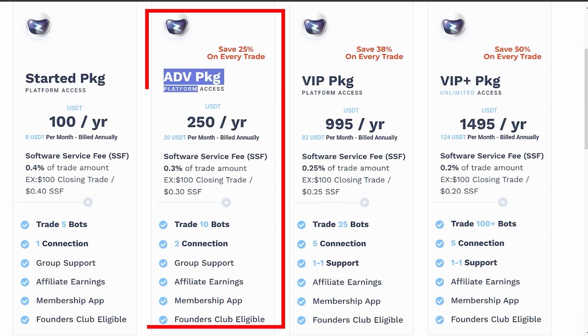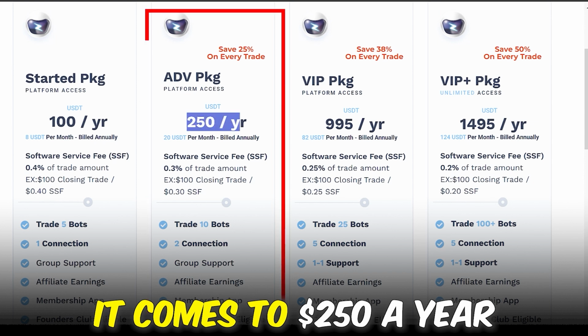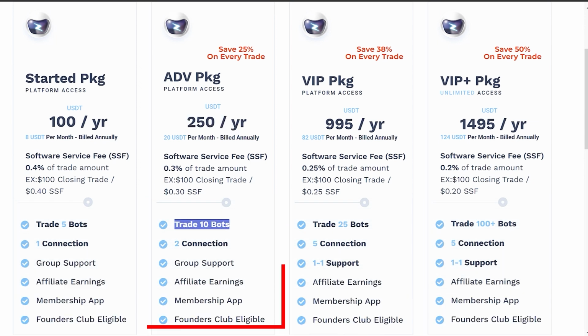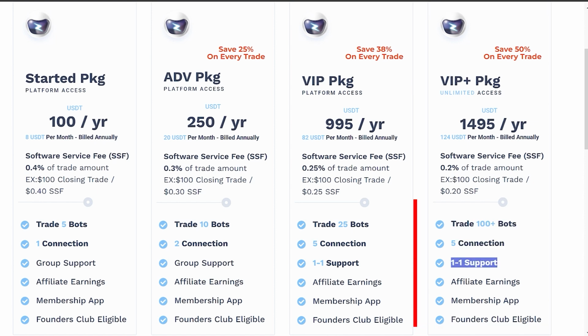Eazybot. With the advanced package, it comes to $250 a year, $20 a month. You can have 10 bots total and 2 exchanges connected. And then it goes all up to the VIP Plus package where you have 100 plus bots, which actually means unlimited. You can connect 5 exchanges and you have even a 101 support.